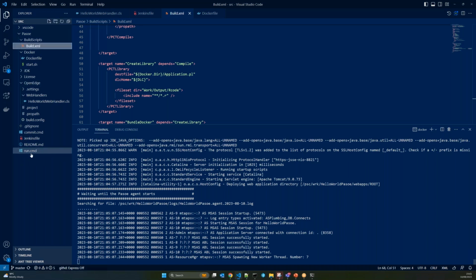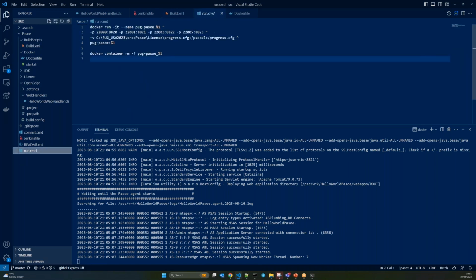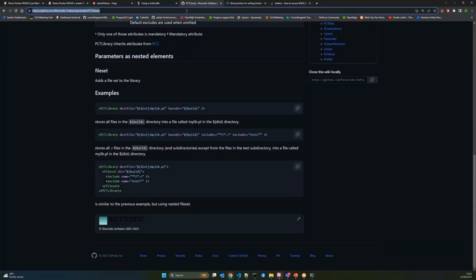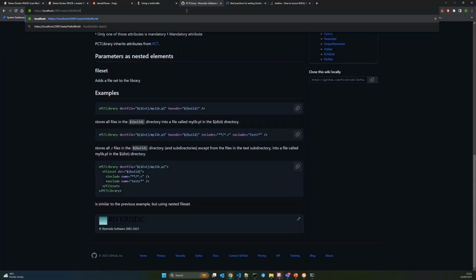So if we would look in the run command, these are the ports that are mapped, and that's what we can access. Well, when we want to use a web handler, that goes via the web transport. So we always need to supply web. So it will be something like localhost port 22001/web/hello world. And that gives us hello remote PUC USA 2023.